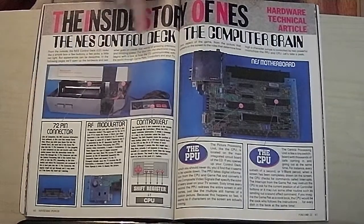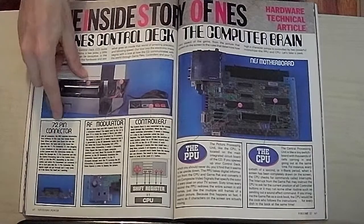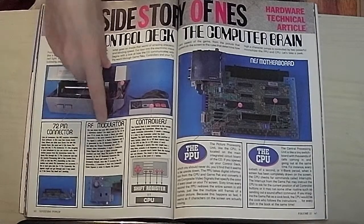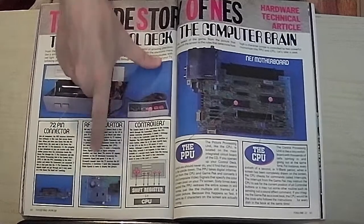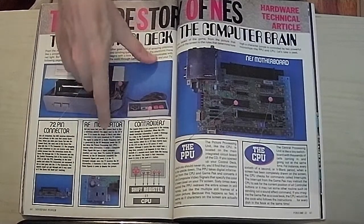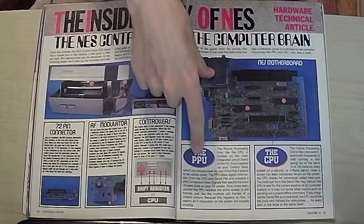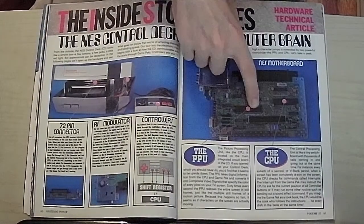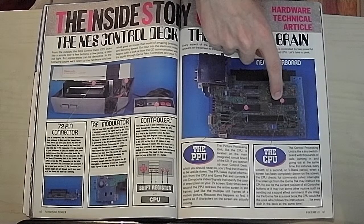So here they're talking about all what's inside your NES. 72-pin connector, RF modulator, the controller. The RF modulator basically transmits like an RF radio frequency to your TV. I think that's how it works. The pixel processing unit right there. The CPU right there. There's a Zilog. What's the CPU of it? The Zilog something? I forget.